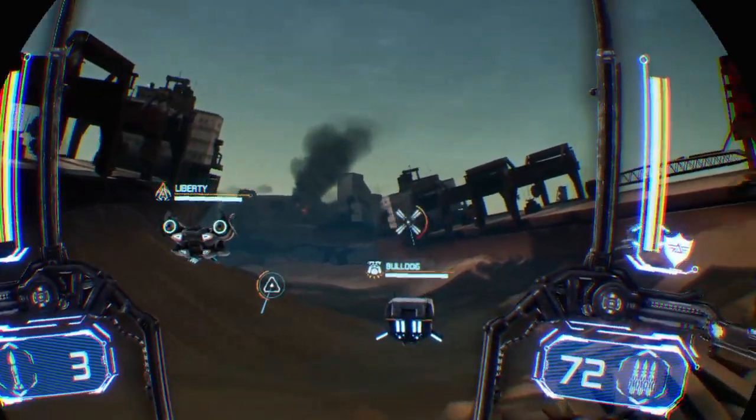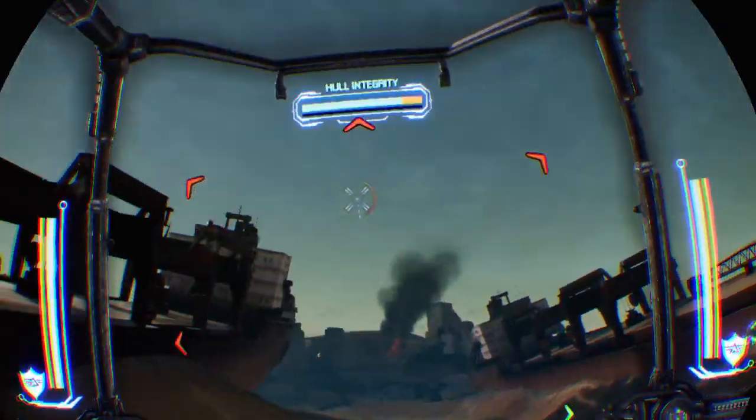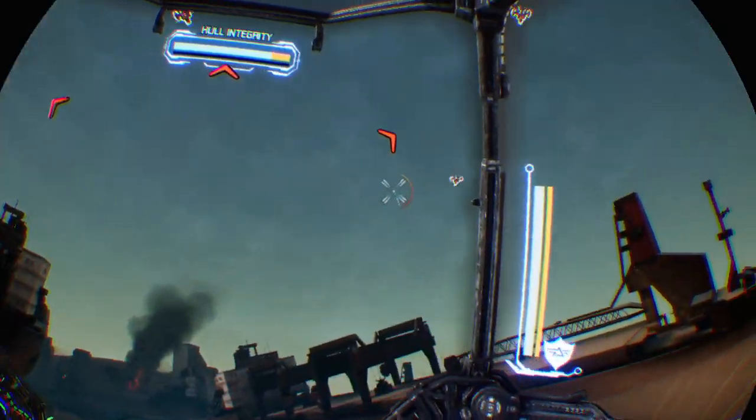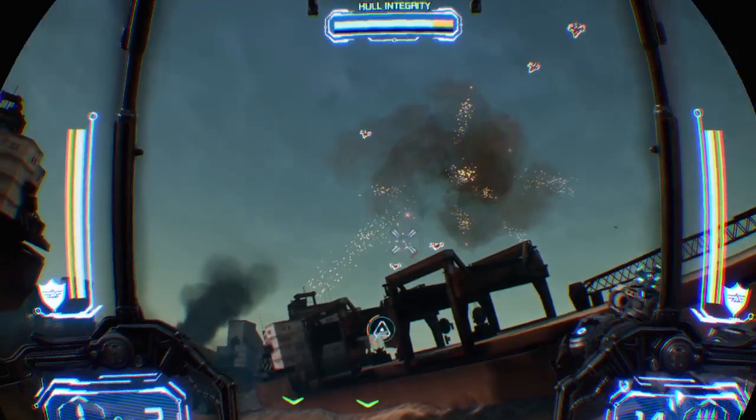Captain, scout drones detected overhead. Shit! Shoot them down or there goes our element of surprise! Not gonna be able to get all of them.